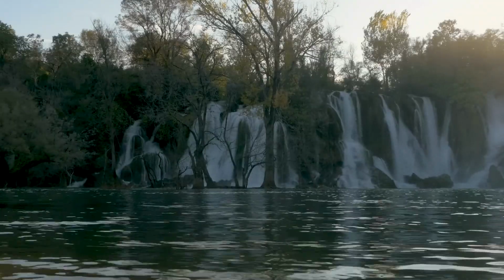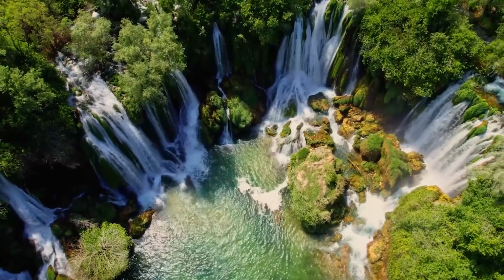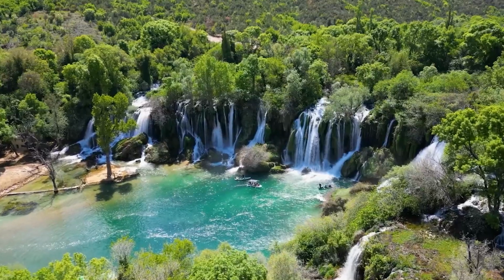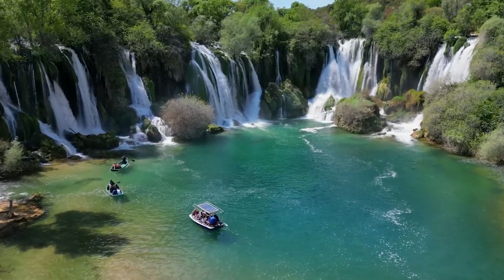The falls spill into turquoise pools. Swim if the weather's warm or relax on the rocky shore as the mist drifts up. Wander the upper trails for a quieter vantage point, surrounded by wildflowers and the distant roar.